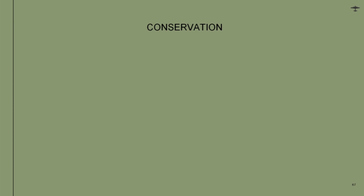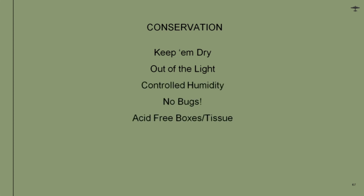Now, conservation. I did talk to a professional conservator. There are those people out there too that had done work for the 390th. That's how I was put in touch with her. And a lot of common sense stuff here. Keep them dry, keep them out of the light, control the humidity, no bugs, obviously, an acid-free box and tissue, no hangers. You don't want to leave them on hangers because eventually over time the leather will get pulled down and you'll see the hangers in the corner and that sort of thing. And lastly, no leather treatments.